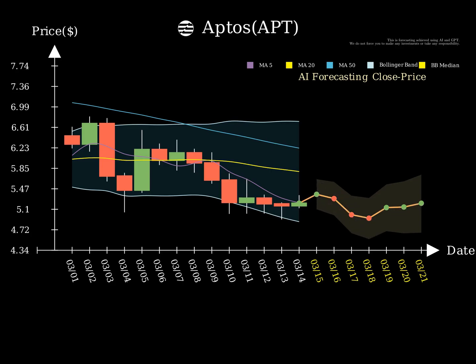A short position could be entered at the current market price, with a stop-loss order placed at $5.37, the highest forecast price for the next week. The target price could be set at $4.93, which is the lowest forecast price for the next week. This strategy utilizes both the historical price trend and the forecast data to identify a potential short selling opportunity.